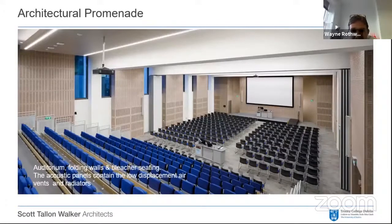So next, please. This is the large auditorium. It's multifunctional in that it's got folding walls, so it can be divided into two. It's got bleachered seating, which can be pushed back. So again, we're trying to keep that idea of adaptability. And then the louvered panels allow the air and heating to filter into the space, and then this warm air is extracted at high level.